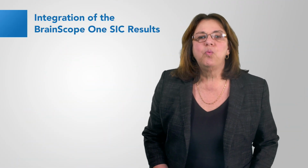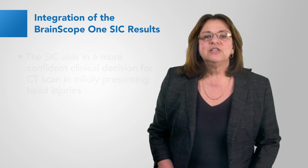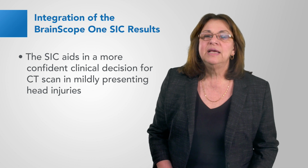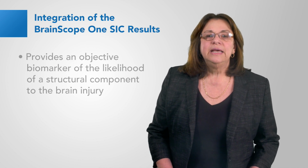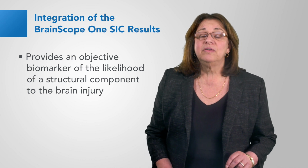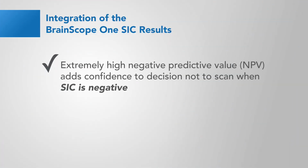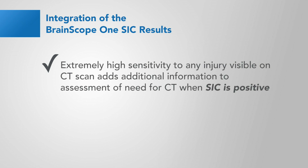How do we integrate BrainScope 1 structural injury classifier results? The structural injury classifier aids in the more confident clinical decision for CT scan in mildly presenting head-injured patients. It provides an objective biomarker for the likelihood of a structural component to the brain injury. Extremely high negative predictive value adds confidence to the decision not to scan when the structural injury classifier is negative. Extremely high sensitivity to any abnormality visible on a CT adds additional information to the assessment of the need for a CT scan when the structural injury classifier is positive.